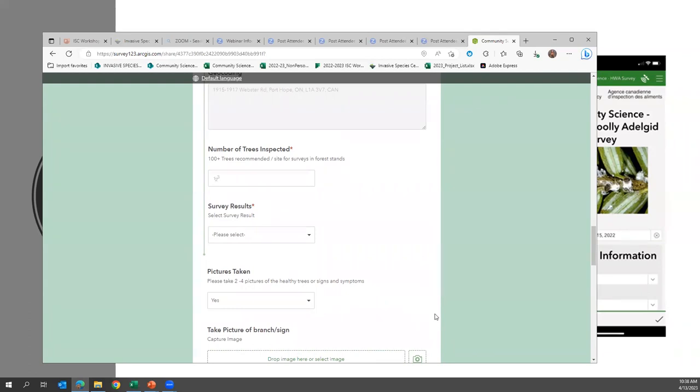We recommend around 100 trees to visually survey, but if you are only able to look at one or two, or if you have a small residential property and you only have one or two hemlock trees on it, but you want to include your data, that's totally fine. And then we ask for your results.